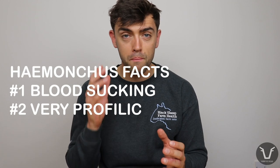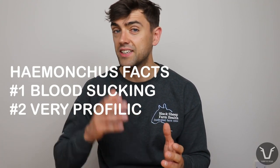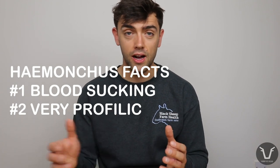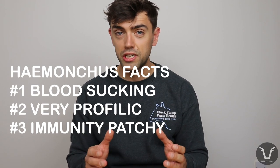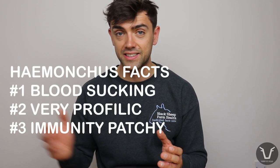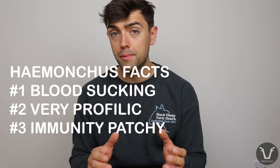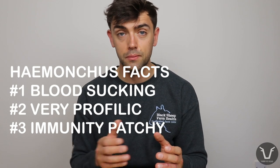They are also remarkably prolific worms. The females can produce vast numbers of eggs. The life cycle is very short, meaning pasture contamination can very quickly explode under the right environmental conditions. Again, unlike other gutworms, adult sheep don't seem to develop as strong a resistance to Haemonchus as they would after exposure. Now, this might be because they don't get exposed as often to Haemonchus as to other worms. It might be because challenges are often very sudden and so any immune response comes too late.